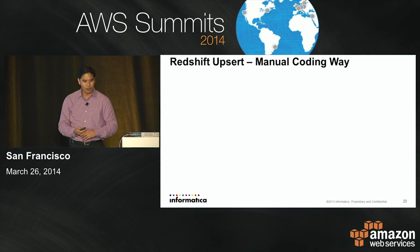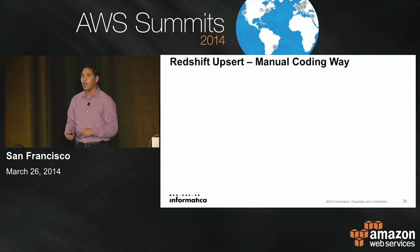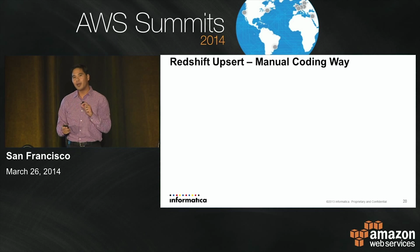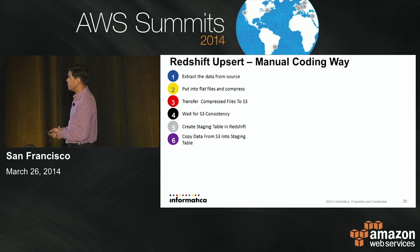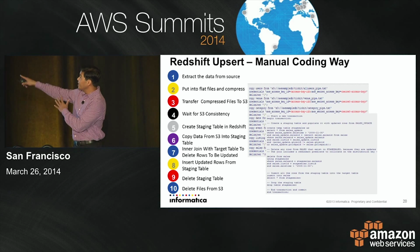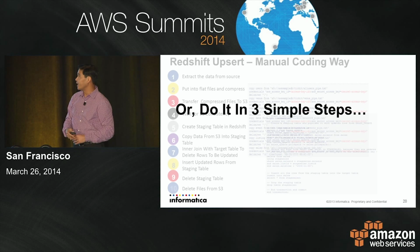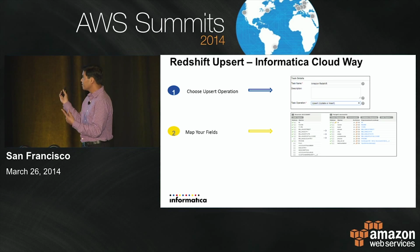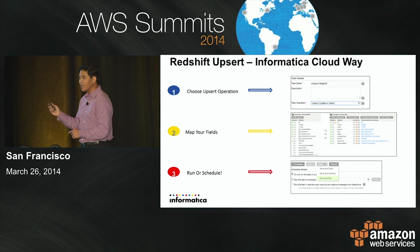Okay, so the demo scenario that I'm going to go through, I'm actually going to perform a Redshift Upsert. And the reason why I chose Upsert is, insert's one thing. You have to do a bunch of steps to do that. But with Upsert, there is no native update call from an API standpoint. You actually have to do things like load into staging areas and so forth. So if you were to take a manual approach to do this, you connect to your data, create flat files, compress them, load into S3, load into some staging areas, and then perform an update. Or, with Informatica Cloud, and we'll see this in the demo, you simply choose Upsert, connect your sources, map everything together, and simply run it.